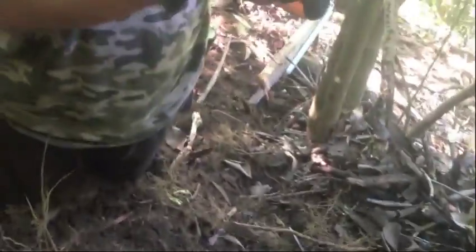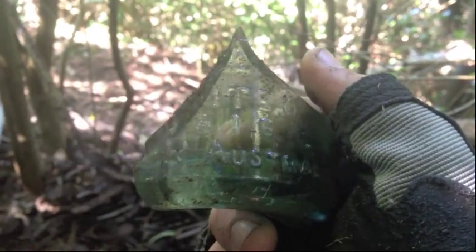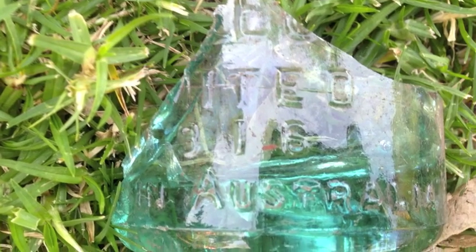Oh, you found... 1918, made in Australia. There you go. Mad, look at that. Just clean that up. Beautiful. Look at that. Sam just found that then. 1918, made in Australia. Yeah, I just took the flash off. Look at that. I think, if I'm right, that could be a rabbit trap.